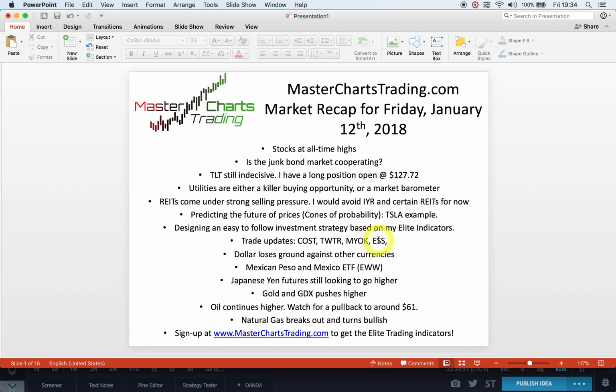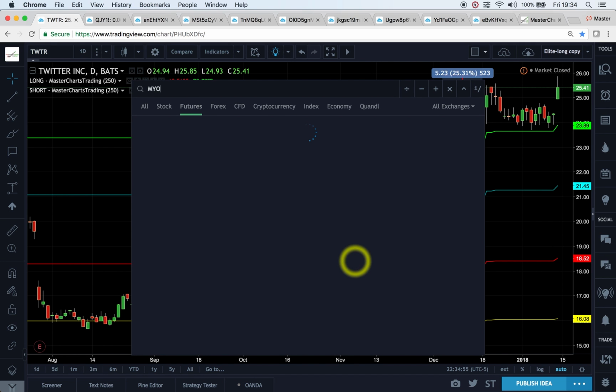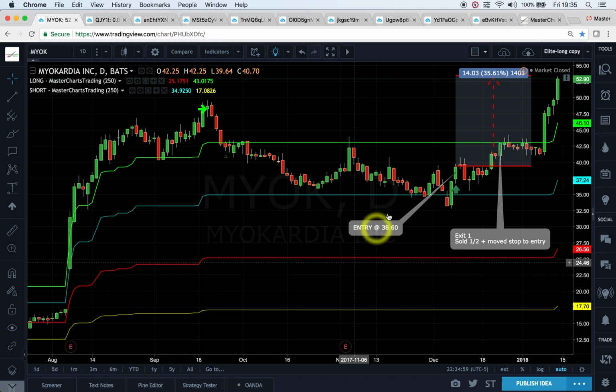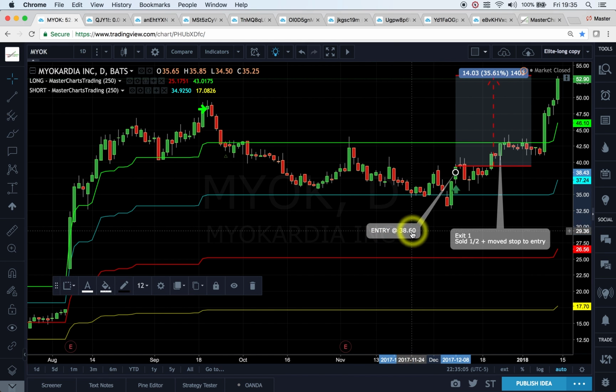And then we've got Yoke. This is a speculative play, a biotech. I traded it several times before. Not a great entry, by the way. Notice that I could have bought at the blue line, which would have been at about $35, but I entered kind of late at $38.